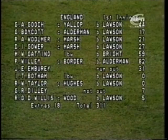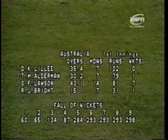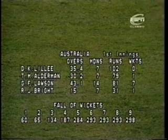Well, it did actually later in the day. Bob Taylor, no score. Dilly not out 7, and the last man out, Willis, for 5. The hero for the Australians was Geoff Lawson, 7 for 81 from 43.1 overs and 14 maidens. Alderman, 1 for 79, and Raymond Bright, 1 for 31.